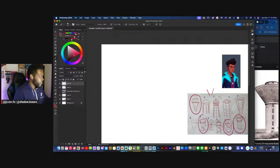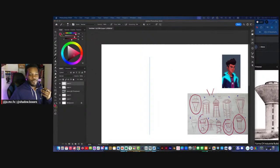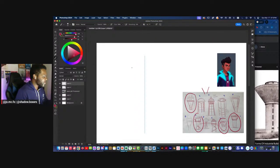So you know what? I'm also going to cheat a little bit. We're going to use the symmetry tool because why draw both sides when you can just do it once? And I honestly implore you guys, these are the types of cheats that I don't really consider cheats. I think it's just efficiency. So let's see. Let's have this here.